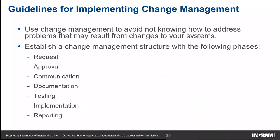These are some of the guidelines for implementing change management. Establish a change management structure: a request, approval, communication, documentation, testing, and then implementation. You do not stop at implementation; you also monitor and report after the change. You can use change management to avoid not knowing how to address a problem that might result from the change. You will have a set of procedures, so you'll be prepared. If something goes wrong, I can do this, and I've already notified end users about this particular change. So you are on the safe side.